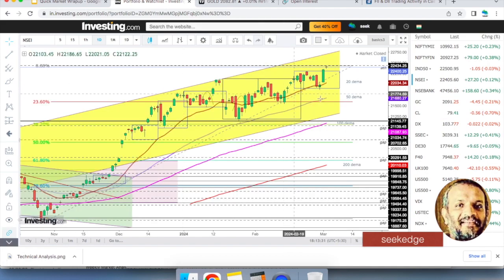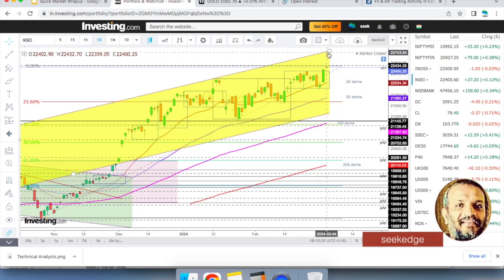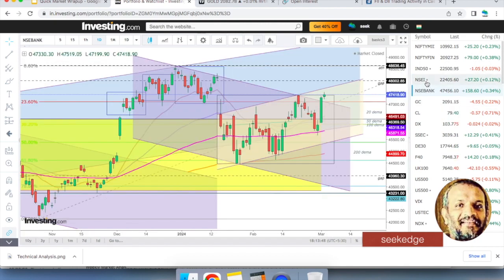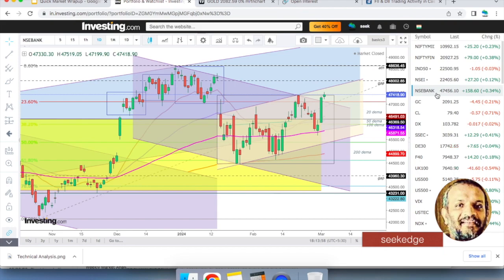Now where exactly is the price? The price is on the way towards the top of the trend line channel. It has broken out from a consolidation that has been going on for several days with Friday's move, and it has closed above all the exponential moving averages, right? It has clearly closed above 22,400 also today. So bullishness is very much evident.